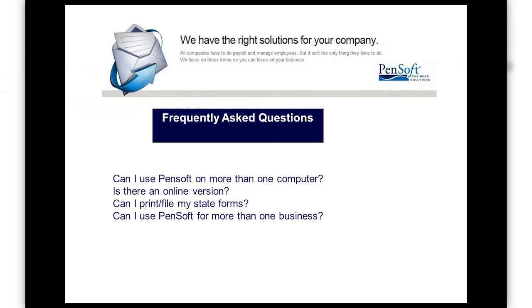Can I use Pensoft for more than one business? So that question, let me explain how that answer goes. Within the software, you're able to create multiple companies if you're on at least the standard or higher. However, per the licensing agreement, Pensoft can be installed on multiple computers at one single location. However, if you're going to go from different locations, from one location to the next, you would need a separate license for each location.